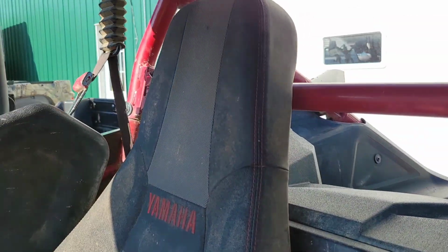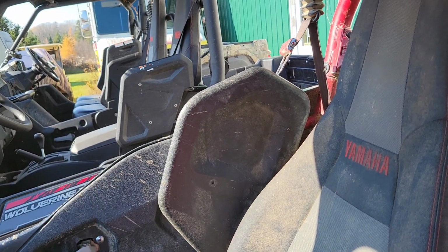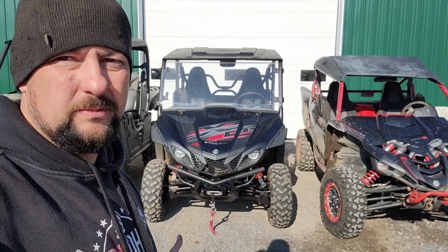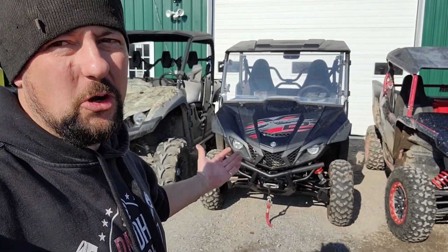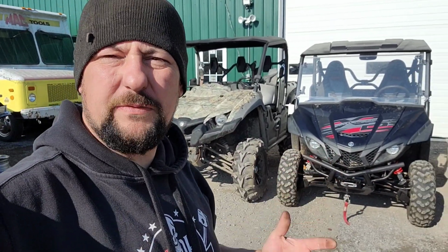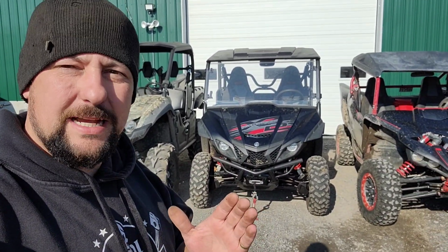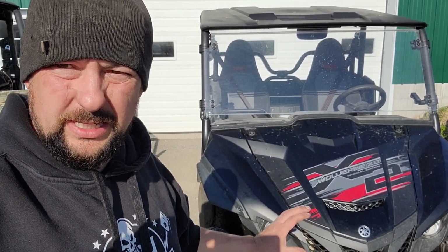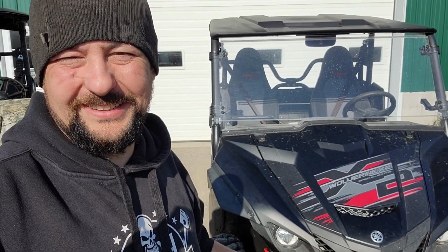But I'd say the seats are basically the same as what's in the Wolverine, so they're nice, they're comfy. I mean, they're all Yamahas, they're all good. Having all these nice Yamahas here is very peaceful, it's like yoga, yummy day. So I think what I'll do is I'll get that in, I'll do the service on her, get all the things done that he wanted done, and then maybe we'll have a little fun.